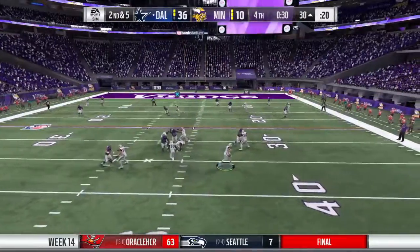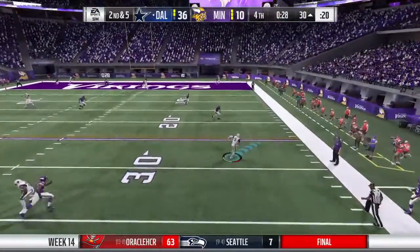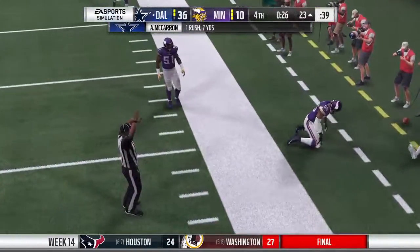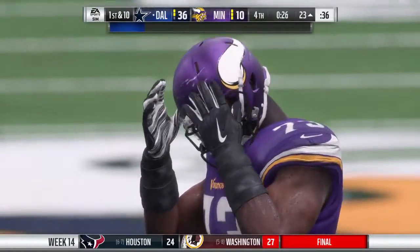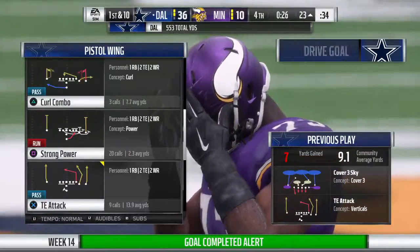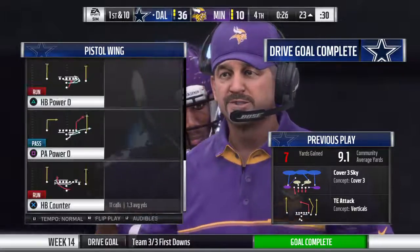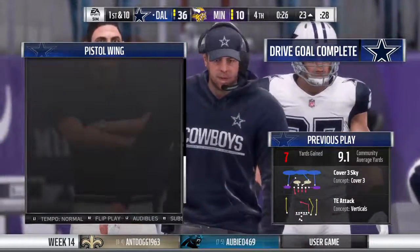McCarron going to throw it here. Escaping the pressure right. Give him 7 on the tuck and run, and it'll get him a new set of downs. Well, that's a nice job right there. He's looking downfield, but with no one open, he takes off and tries to run for it. He gets to the sidelines and gets out of bounds with a first down.